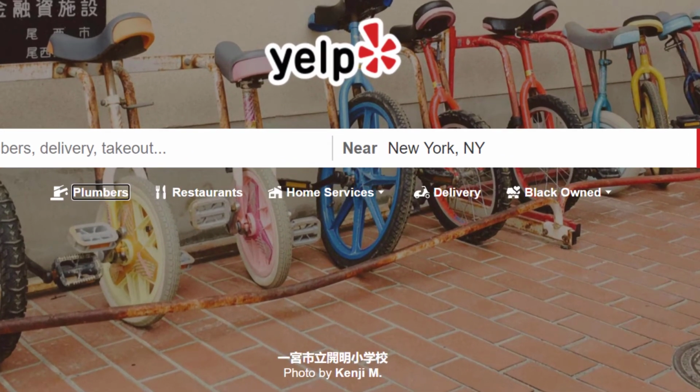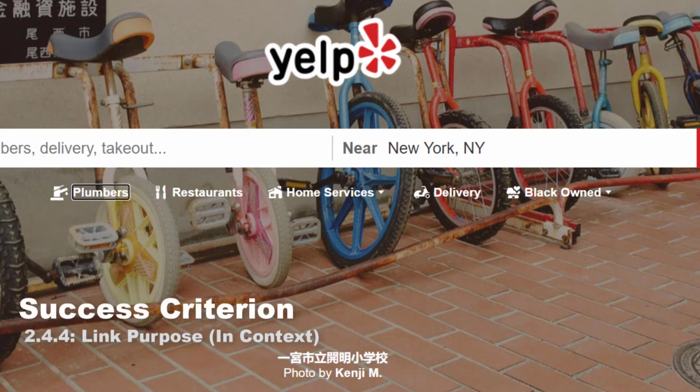Now, what I don't like with this is that I don't know if plumbers, restaurants, home services, delivery, black owned, are links or buttons. I think the problem is with plumbers, restaurants, and delivery, because home services and black owned have this arrow next to them, which could indicate it is actually a drop-down button. But plumbers, restaurants and delivery don't have it. They have icons next to them, but they don't have an underline, they don't have a chevron, they don't have the typical link identifiers. So I don't like that, and this is a violation of the WCAG link in context, I think it was called.